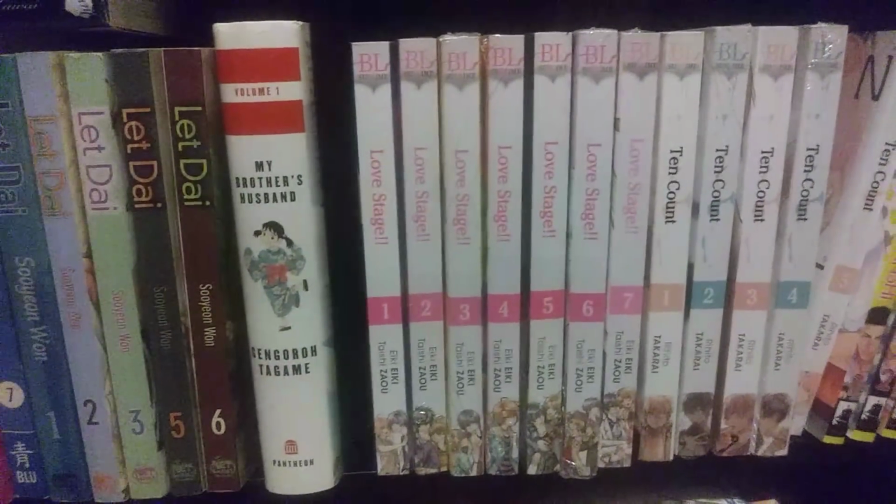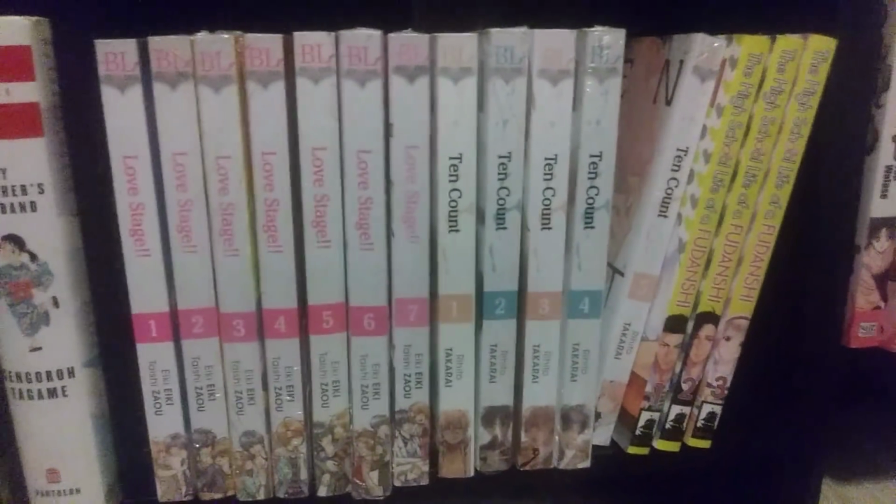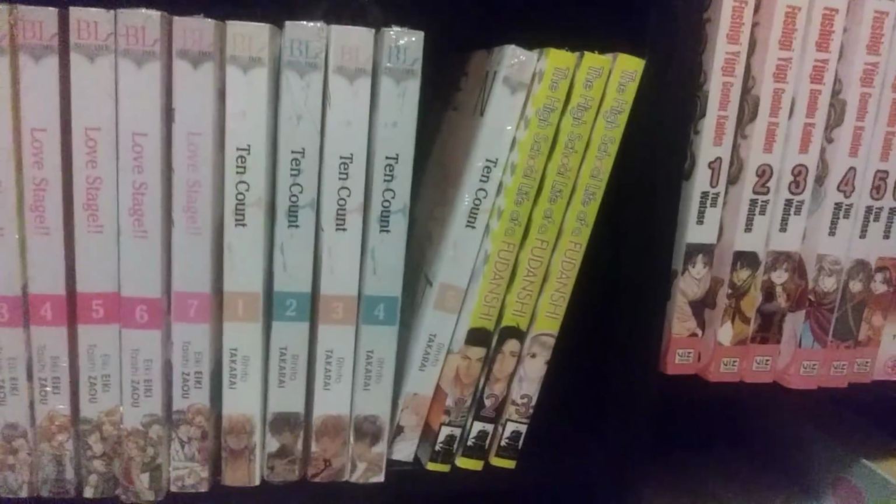I've only read the first one. I loved it, but just, I don't know, I'm just so behind. 10 Count volumes 1 through 5. Definitely going to be continuing that series. It is hilarious.